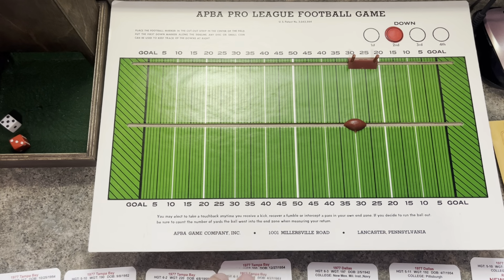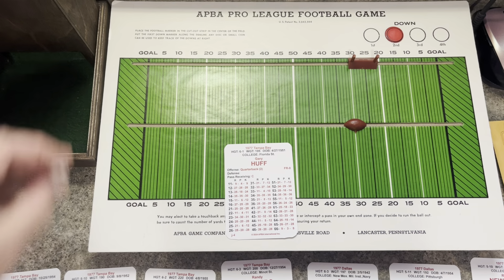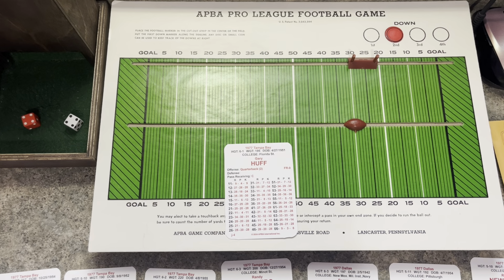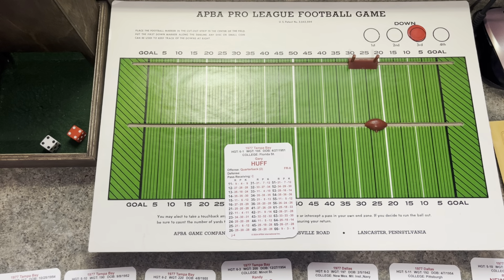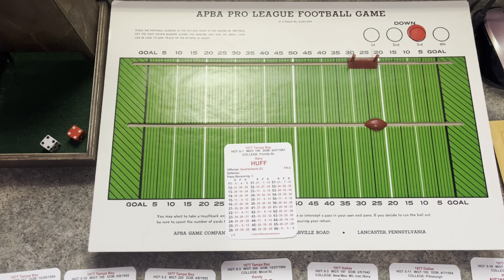We're going to do a short pass. This time, who's it intended for? 44 to Ragsdall. 3rd string wide receiver, I believe. So we're trying a short pass from the 30. The snap. Huff drops back. 44 is a 5. And that's 7 yards and out of bounds. And so it's 3rd and 2. Nice play.